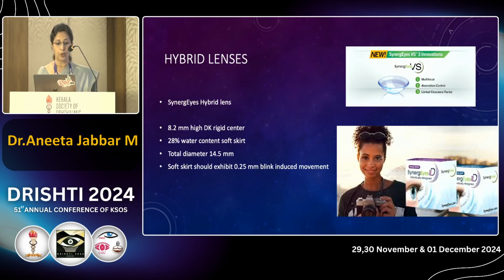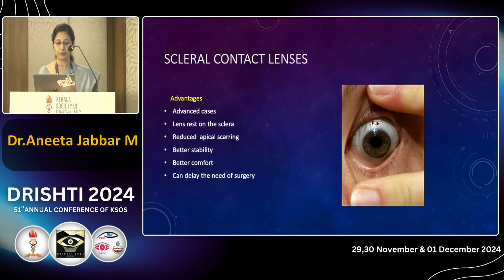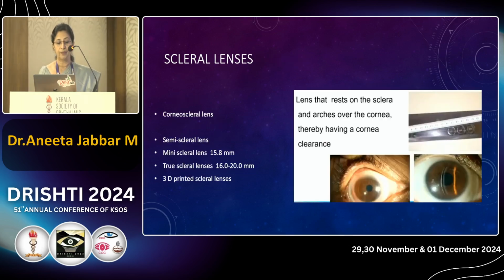Multifocal aberration control designs are available. Examples are the Synergeyes hybrid lens. Scleral contact lens is also widely used nowadays because it can be used in advanced cases since it rests on the sclera, reduced apical scarring because it does not touch the cornea, and it offers better stability and comfort and can delay the need of surgery, because nowadays only 1 in 4 or 1 in 5 patients of keratoconus are undergoing surgery because of these new contact lens techniques.